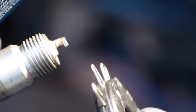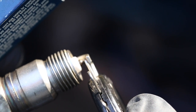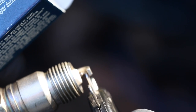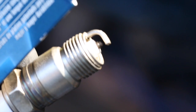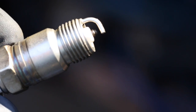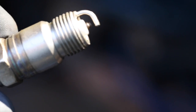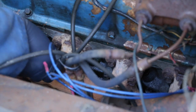And I'm going to gap these with a wire style gapper. Basically, you find the right gap, you push it in there till it makes a space between the contacts. In this case, the gap's too much. I'm trying to get to 0.030 because on point style, you want them closer together. There's not as much energy. If and when I convert to HEI, I want to open those up to around 0.35 or 0.40. And then in it goes.